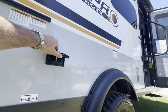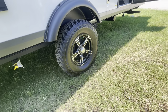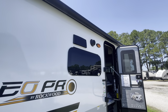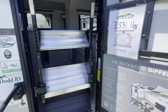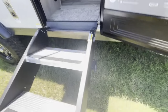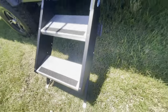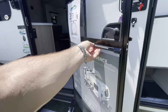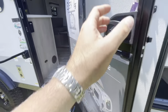Got a receptacle, large assist handle. They give you the off-road tires, so 15-inch tires. Exhaust for your range. Your step above entry steps fold right up into the camper, so nice and clean, easy to set up. And nice triggers for your adjustment of those legs, all different terrain. You got the screen latch that closes this door for you, the Lippert screenshot.